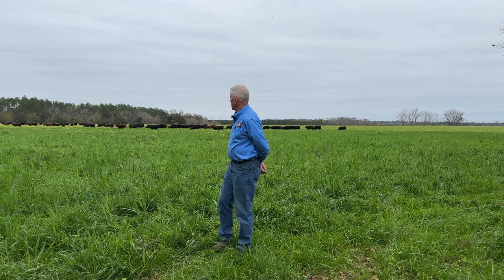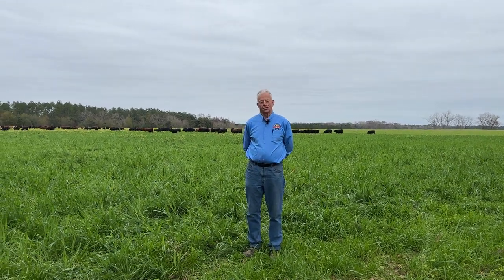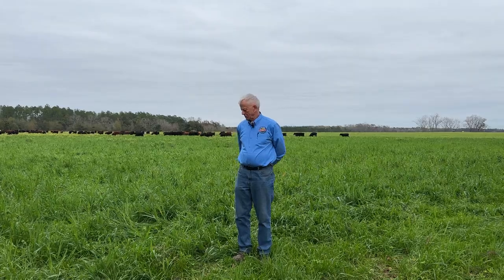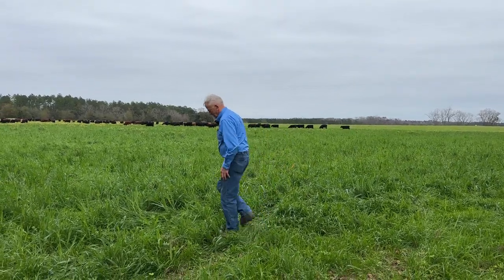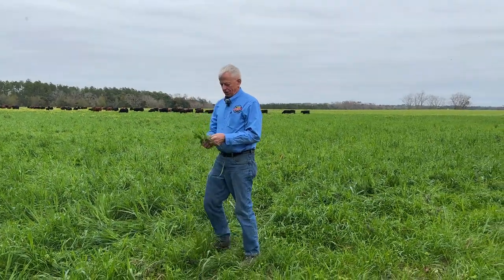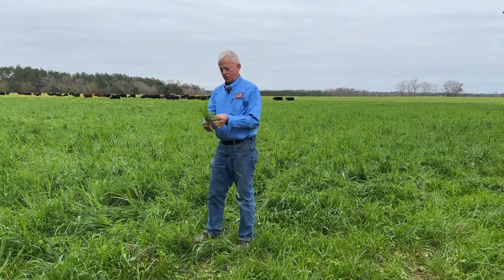As you can see behind us, they're going through the grazing sequence right now. They're going to go through here and get their evening or their noon meal. They'll come back tonight about dark, and it's just neat stuff. It's quite unique. You've got hairy vetch, which is this plant right here.